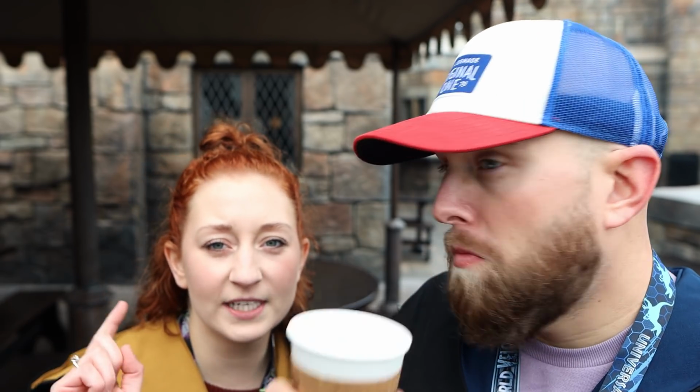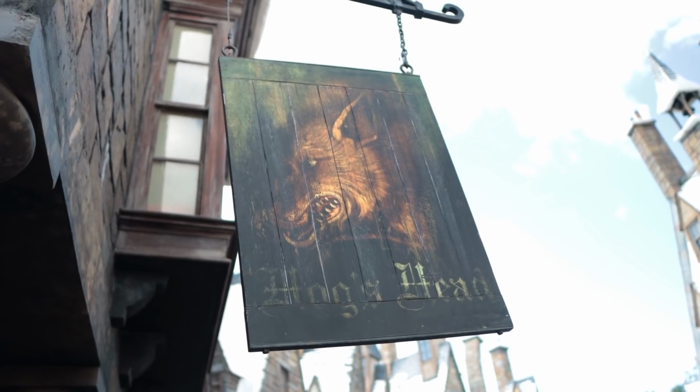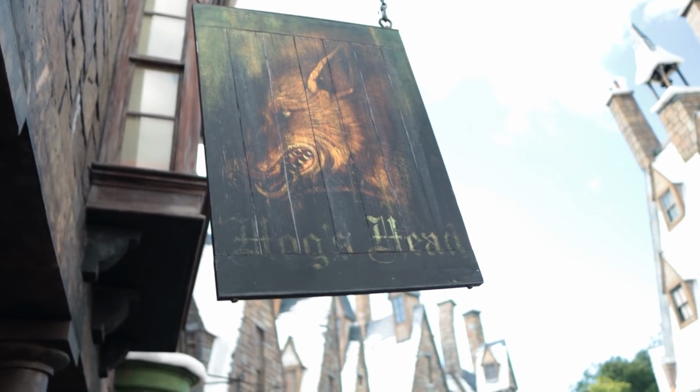So I did want to mention, I know it's kind of old news, but this is available year-round now. It used to just be seasonal, and it's definitely better seasonally, but you can get it year-round. Also, as far as locations where you can purchase the hot butterbeer, you can get it at the Three Broomsticks. You can also get it at the Hogsmeade bar, which is inside the Three Broomsticks. And then in Diagon Alley, you can get it at the Leaky Cauldron and at the Hopping Pot.